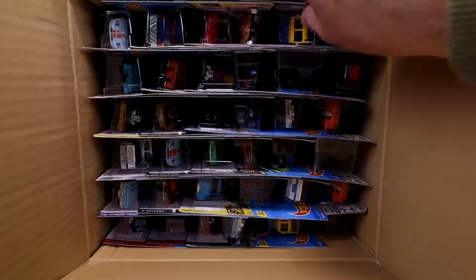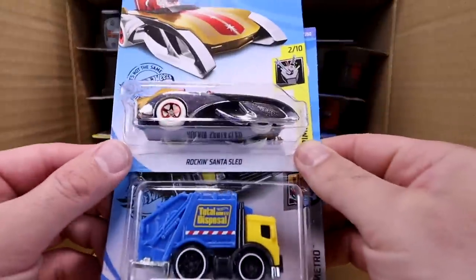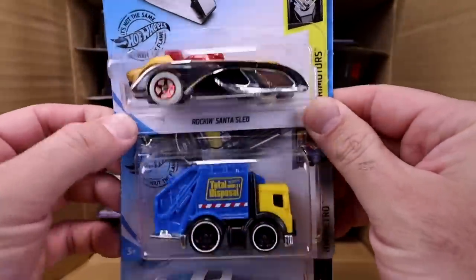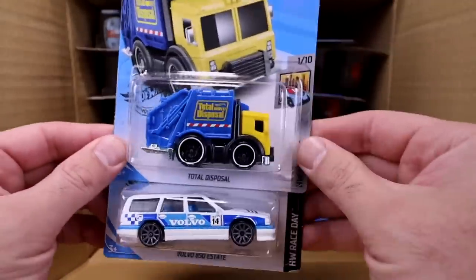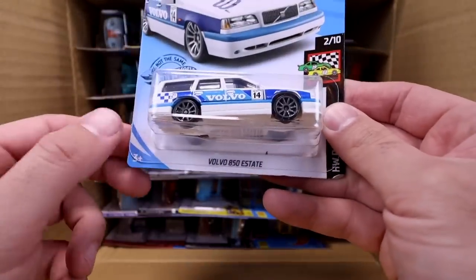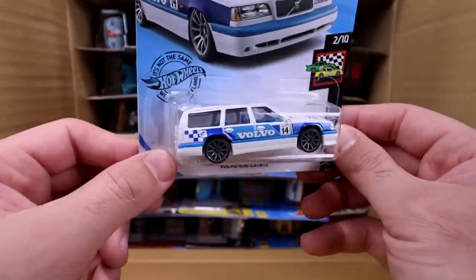And we'll start right up top right here. Let's grab our first few cars here. First one, we have the brand new Rockin' Santa's Sled. That's a really, really cool looking casting. We'll definitely be opening that one up in the future. Total Disposal, and I believe this is a new one as well. I haven't seen this one before. And the one that I've been looking most forward to is the Volvo 850 Estate Car. This is such a cool looking casting.